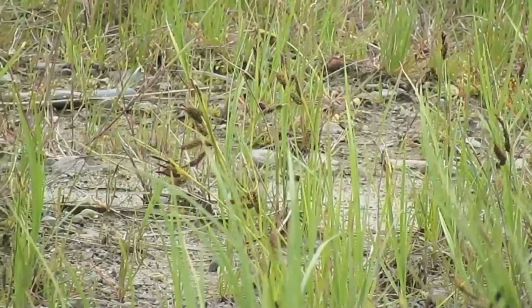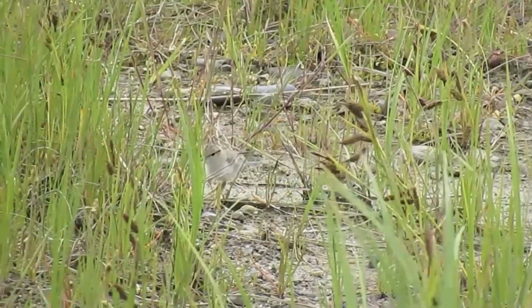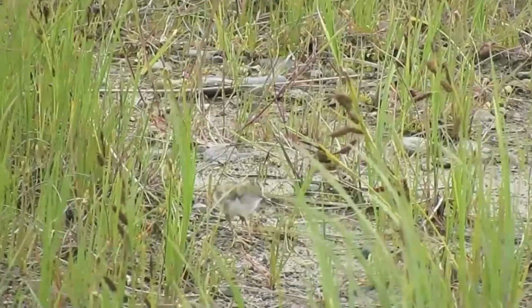So this is pretty cool. You can see a little chick walking through the grass, and even the chick, you can spot that they're just newly hatched and downy, and they already have that tail bobbing behavior.